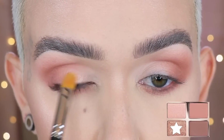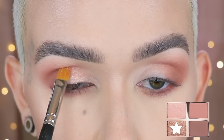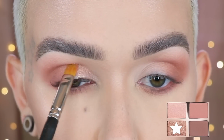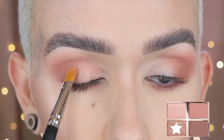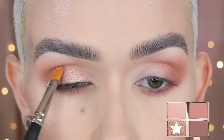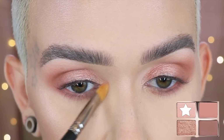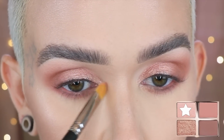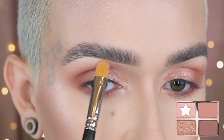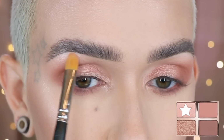MAC 242 and the glittery shade in the palette. This is more of a topper shade, but I am using it wet to apply it to the inner corner. Again, right over the lid. For the very inner corner, I'm taking the first shade in the palette on a MAC 242. This is dry. And then I'm also going to take it at my brow arch. I'm going to add a little bit of liner and mascara, and I will be done.